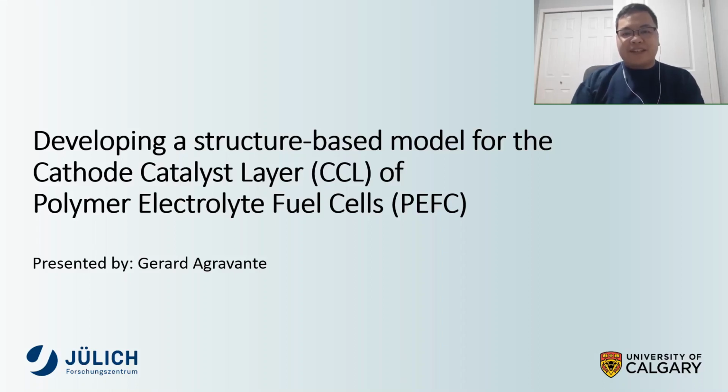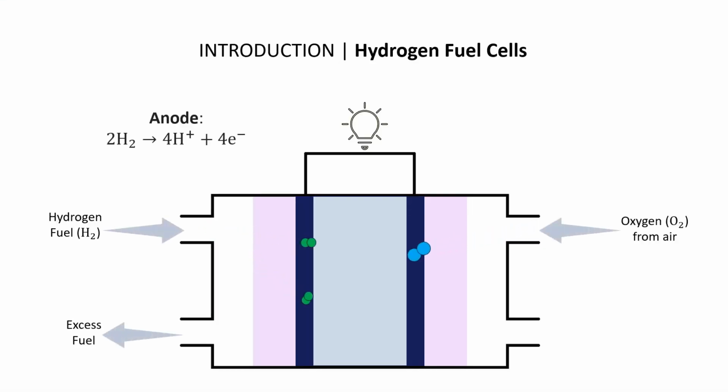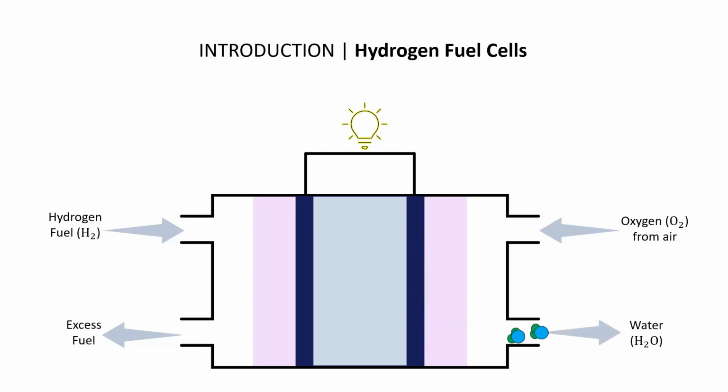I'm a fourth-year student in chemical engineering, and my presentation is on developing a structure-based model for the cathode catalyst layer of polymer electrolyte fuel cells. Hydrogen fuel cells are electrochemical devices and emerging clean energy technologies. They directly convert chemical energy into electrical energy with the reaction of hydrogen fuel and oxygen, producing electricity and water as a byproduct without any carbon emissions.